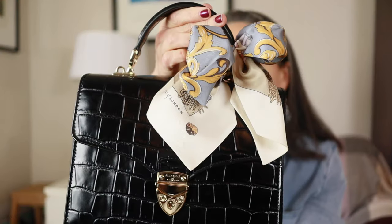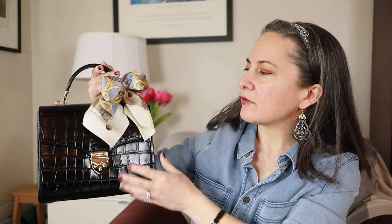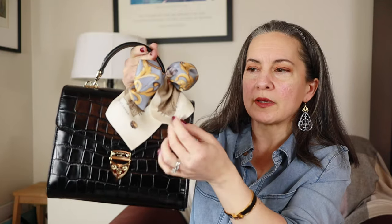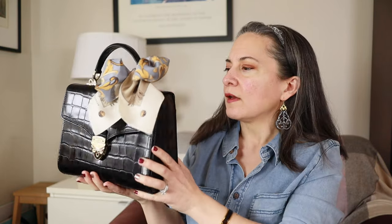The one I picked up the most recently is this one. It's in a neutral colorway. I have tied it to my Mayfair bag here. And it is just that. It is very neutral. It has a bit of this blue and gold and taupe and cream, and it just goes with everything. And now, obviously, we're going to move on to the handbags.